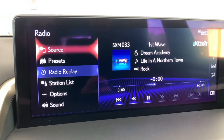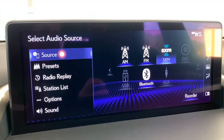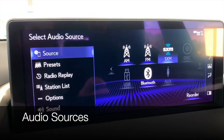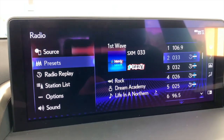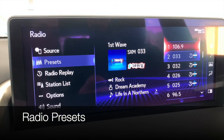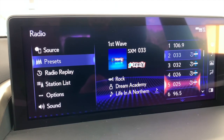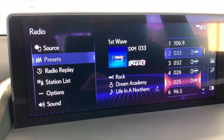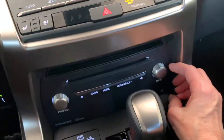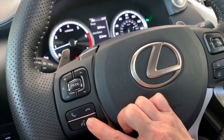Let's take a closer look at your radio settings. Using your touchpad, you can highlight source and click on the top left corner to see all of your music source options. Come down to presets and you'll have your preset list on the right hand side. Anytime you want to save a new item to the preset list, just tune to that item. So either use the tuner dial on the right hand side or use voice command.